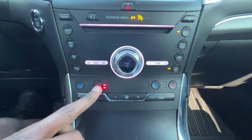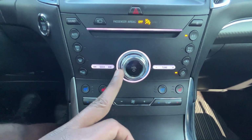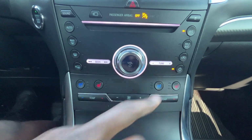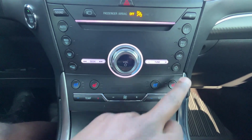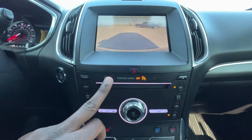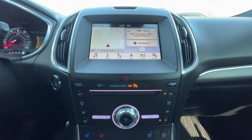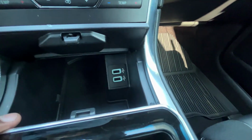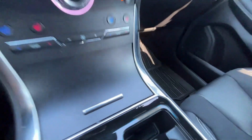Then we have our 3-stage heated cooled seats for the driver, front passenger, and then volume knob here as part of that B&O sound system. We can seek here, tune here for the radio, and then we can power the whole AC down from here as well. Then hazards, camera shortcut, and that's actually the front camera there. And then the USB charge ports here, and then a big wireless charging pad down there. I like how all that is hidden away.